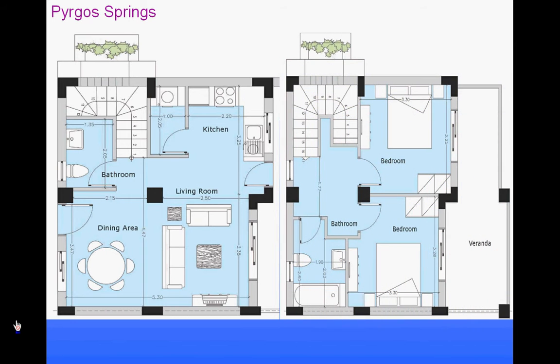This is a typical bungalow that is on sale within this project. Two spacious bedrooms upstairs with a nice sized bathroom. Down the stairs we have kitchen, living room, dining area and a small bathroom, coming complete with verandas, balconies at 70 square meters.